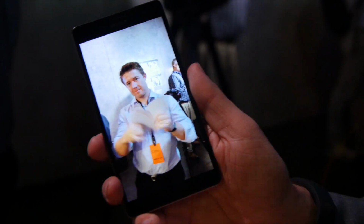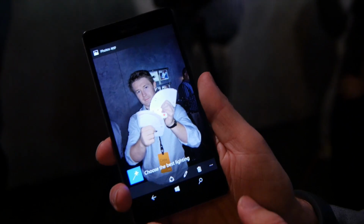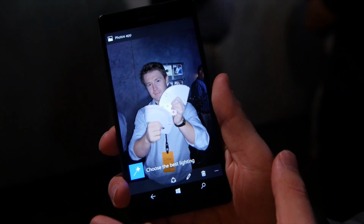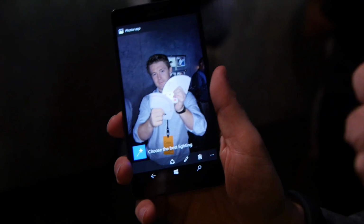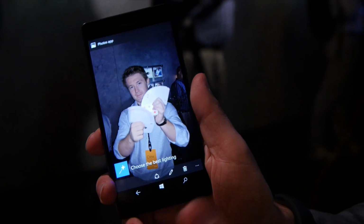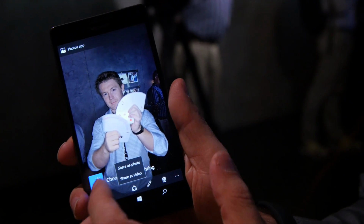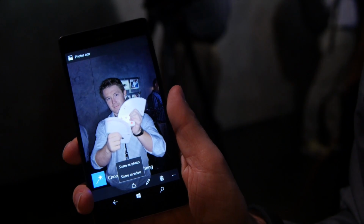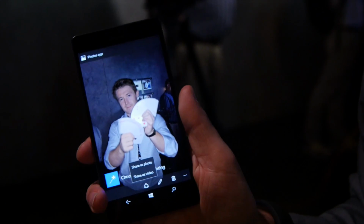But then the second, so I was talking about the image quality. Now we have these living images here. The cool thing is that we have also combined that living image into one single file. So it's just one JPEG that you now have, and the living part is embedded in that JPEG. And now I can share it as a photo, and it will just share the JPEG, and it will play on any Windows 10 device. So that's what it means to have one Windows 10 camera and photos experience.